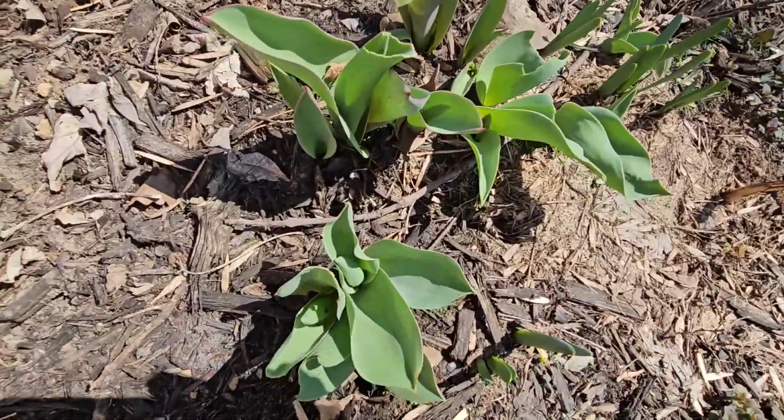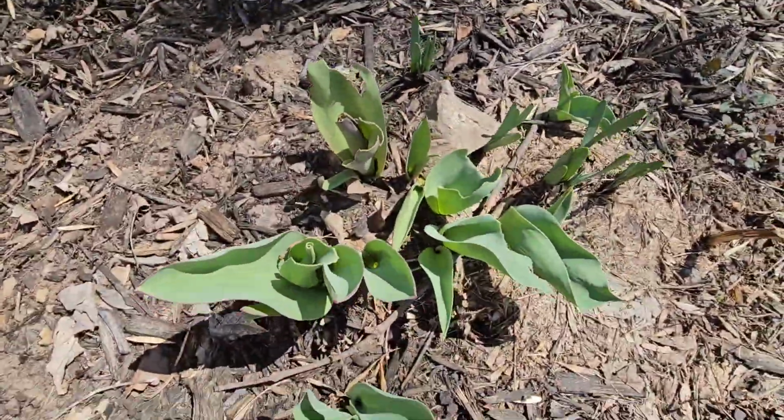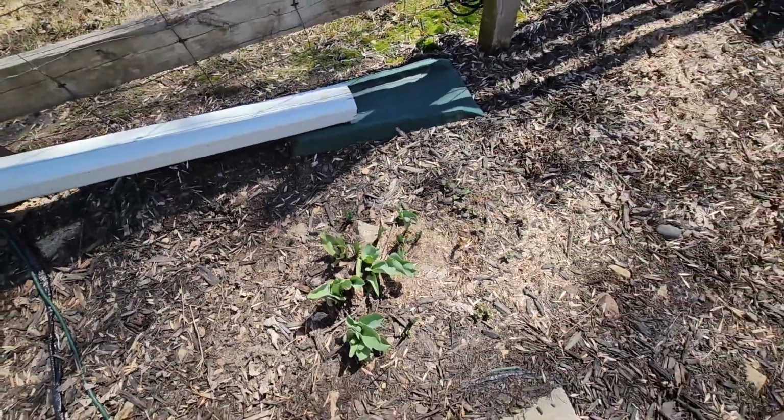More bulbs coming up, more nibbles. Somebody is really having a heyday with those tulips.